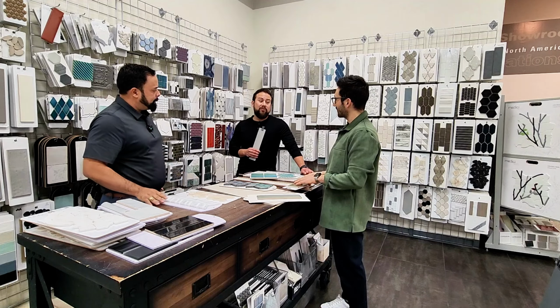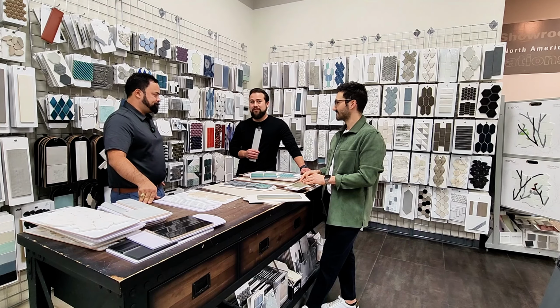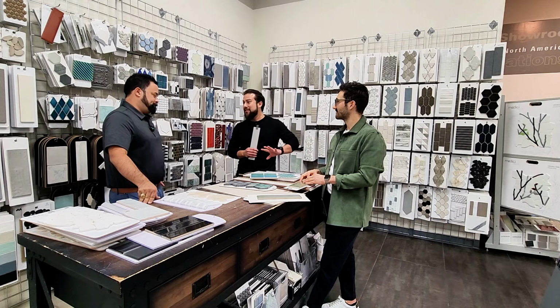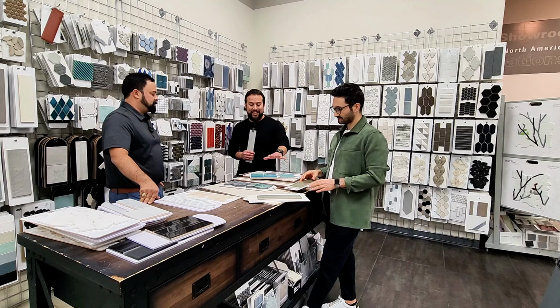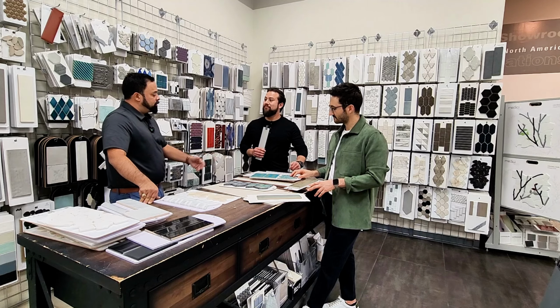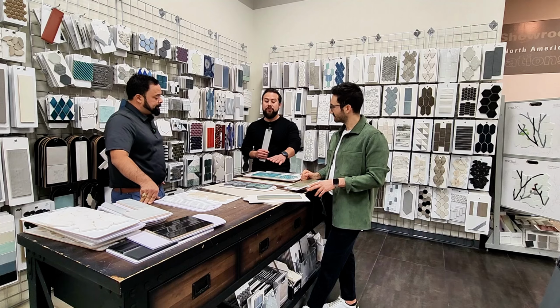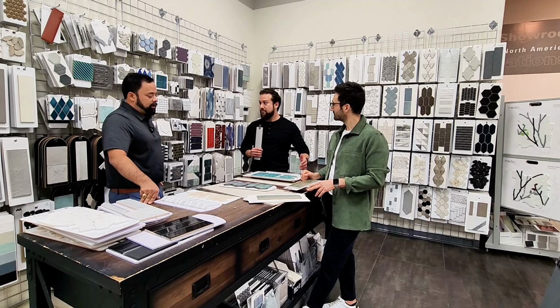We walk through so many new construction homes, so we're used to a lot of neutral, very entry level for everything. Seeing all this color and the possibilities is the next step. That's how you make the house your home and make it stand out, especially if you're going to live in it and for resale.